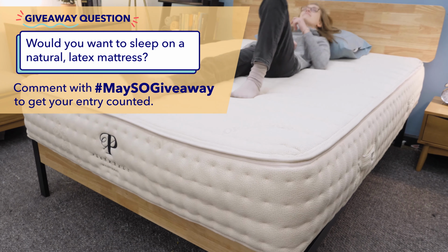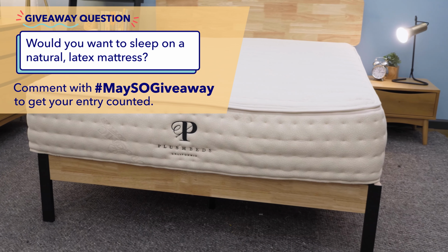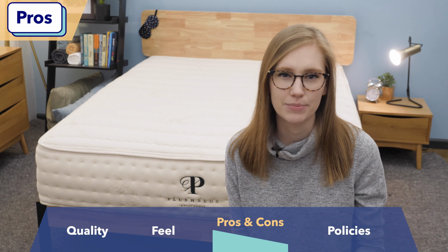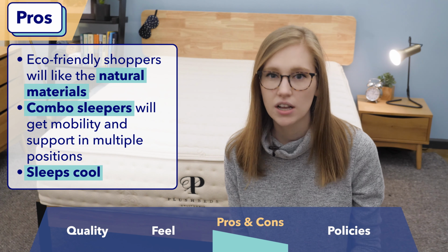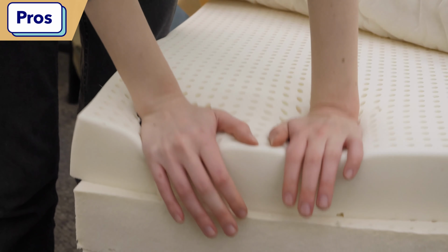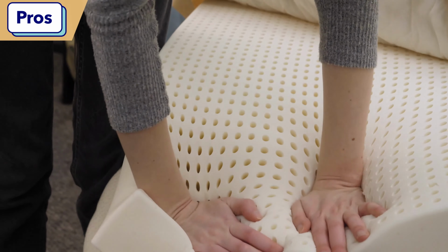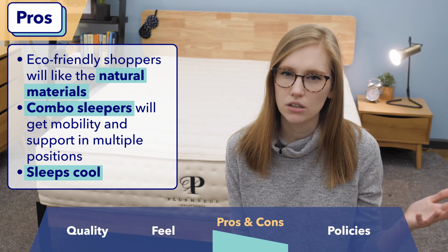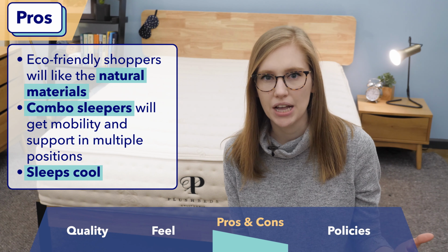So before we wrap up, I want to give you a few of my personal recommendations of who should purchase the Botanical Bliss mattress. First up, some sleepers I think this mattress could be a great fit for. If you are a natural or organic shopper, I think this bed really is going to fit the bill for you. It's USA made, totally natural, and just a really nice fit for anyone who's eco or health conscious when they're shopping for a bed.